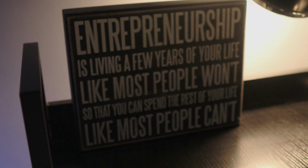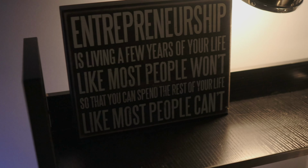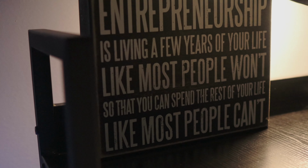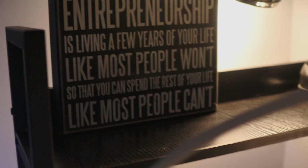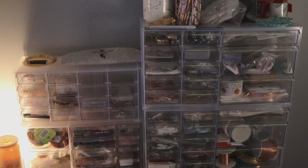I saw it at TJ Maxx a few years ago, and I bought it when I first started my business. Ever since then, it has sat near my workspace, just reminding me the hours I spend doing what I love will one day be my ultimate freedom from the corporate world. Even now, I am closer to that freedom than I had ever imagined I would be when I bought the sign.